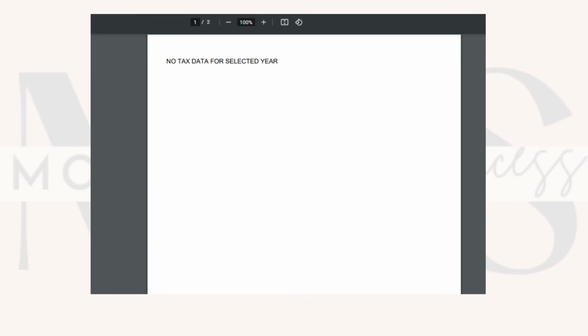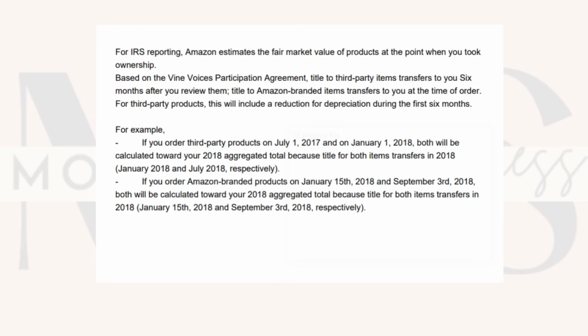But however, on the second page, you will see this IRS reporting information, and this is indeed outdated. And I say that because when it comes in terms of when you receive the transfer to you, which I'm still trying to figure out what that actually means, they have said in current up-to-date language that the transfer of responsibility of that item becomes yours once that courier delivers it to you. But on here, it is saying it transfers to you in 6 months. But this is an understanding or a little bit of an explanation about the Amazon Vine IRS reporting thing. But again, it is a little outdated and I'm waiting for them to update this.